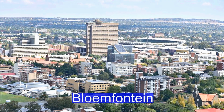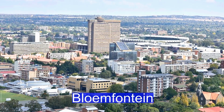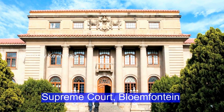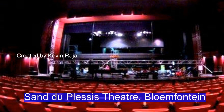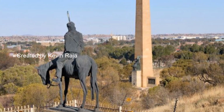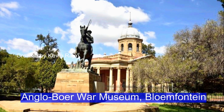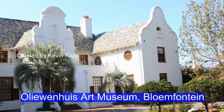Second last is Bloemfontein. Bloemfontein, also known as Bloem, is the judicial capital. The city of Bloemfontein hosts the Supreme Court of Appeal, the Franklin Game Reserve, Naval Hill, the Marcelst Resort, and the Saint Duplessis Theatre. The city hosts numerous museums, including the National Women's Monument, the Anglo-Boer War Museum, the National Museum, and the Oluwan Huis Art Museum.